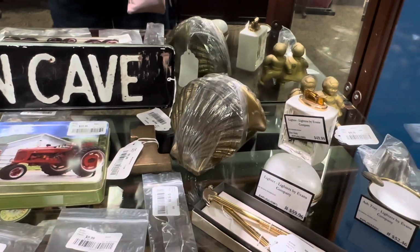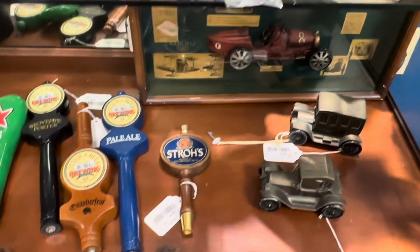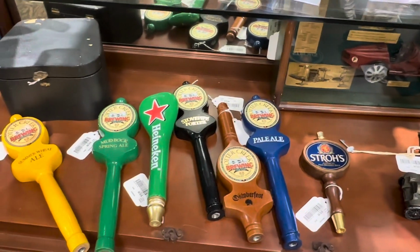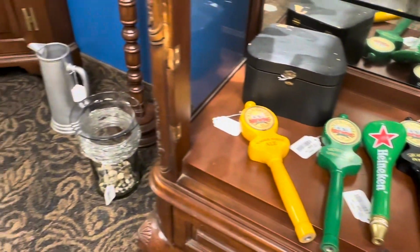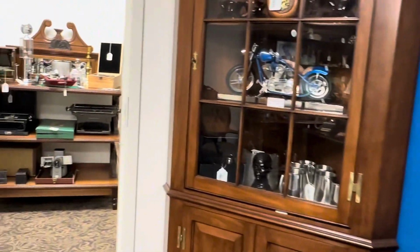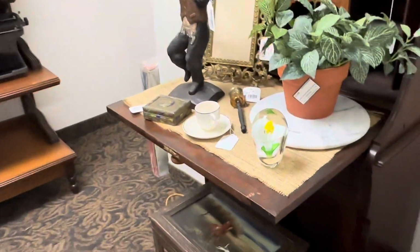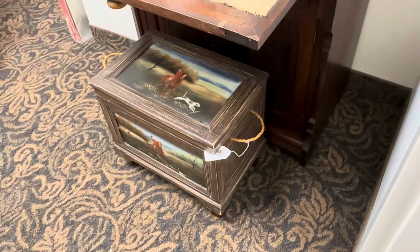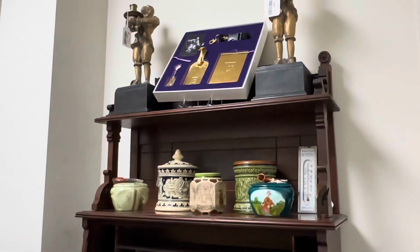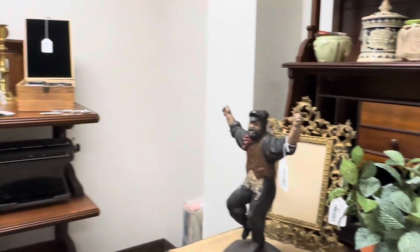Okay, I'm being really respectful. I'm not picking up and touching and all that, but I do want to show you some of the highlights of Replacements Limited. We spent about 2 hours in here, and I just wanted to give you a quick overview of some of the little knickknacks, some of the fun things. If you, my friend, have an antique booth, you have got to get to Replacements Limited.